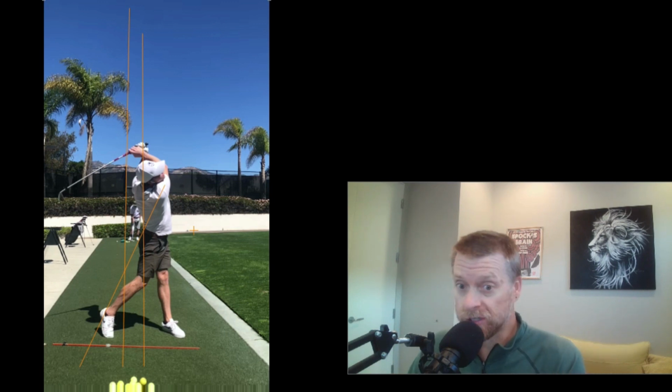Check that ball position. Never get it on the right side of center for righties. You never want to creep it back there unless you're purposely trying to hit a low shot, maybe movement, maybe move it right or left, whatever you're trying to do. But if you're trying to play a normal shot, it should always be in the center, maybe even slightly forward, so it'll promote you to hold that lag and just turn. So let's take a look from down the line to see how that's going.